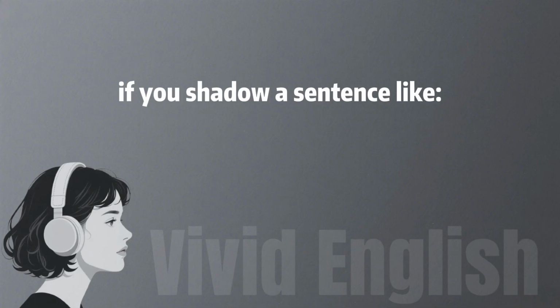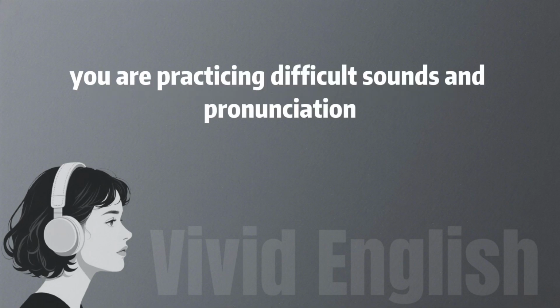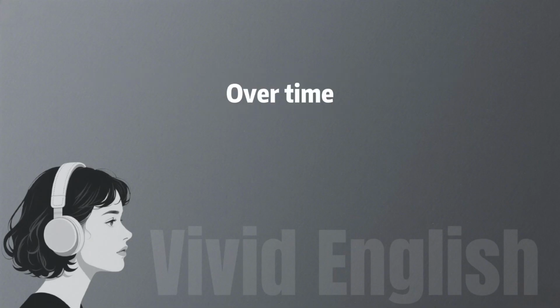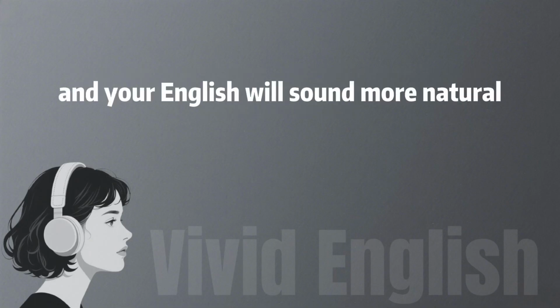For example, if you shadow a sentence like, "She sells seashells by the seashore," you are practicing difficult sounds and pronunciation. Over time, these words will become easier to say, and your English will sound more natural.